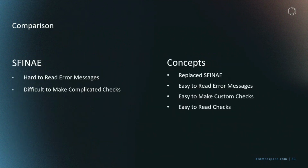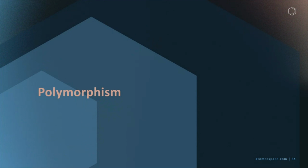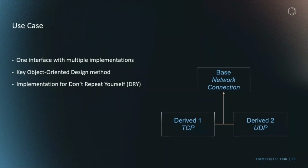So we're going to move on to the next one, polymorphism. For polymorphism, our use case here is we have one interface with multiple implementations. We have our base class, and then we have two derived classes. This is something that's used commonly in object-oriented design and is one of the implementations for don't repeat yourself, or DRY. Basically, you can move stuff up to the base class and then share that with your derived classes.